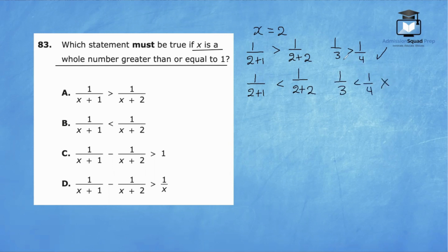Just in case it's a little hard for you to compare fractions, I like to think about fractions in terms of percent. So we know that 1/3 is 33 1/3%, and 1/4 is 25%. So sometimes seeing it as a percent is easier for me to make the comparison.